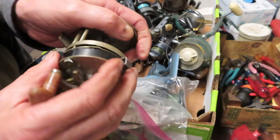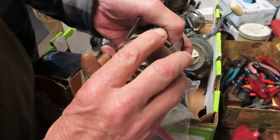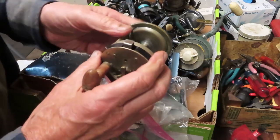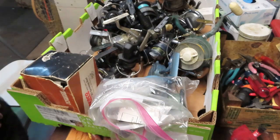All right, well, hey, lessons learned. I think I have a parts reel here, and maybe I'll use this, find the other ones that I have, make two out of one, make that one work.